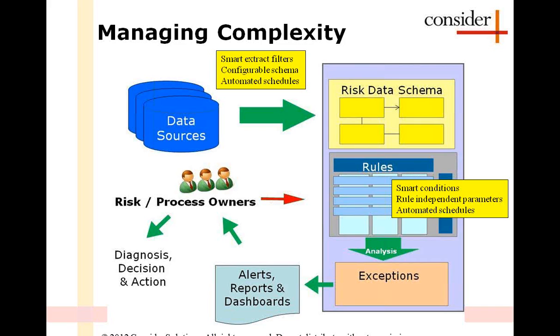Then we need to analyze the data we've gathered. So being able to do that in a smart way in terms of defining rules which are not at a program code level, that are at a higher, more understandable level, and also having the means to parameterize some of those variables we discussed on the previous slide, the organizational variables and the process variables. So we can define our exception criteria, but keep some of those variables separately, such that we can manage the content more easily. And again, automating that.